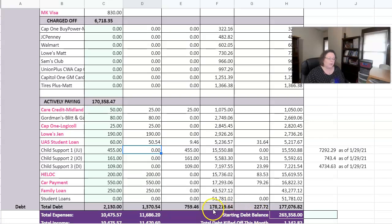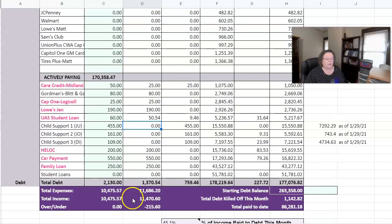So when you look at where we started, $178,219 at the beginning of the month. At the end of the month, after all the payments hit and all the interest hit, we owe $177,076. Now let's go look at our totals down here.